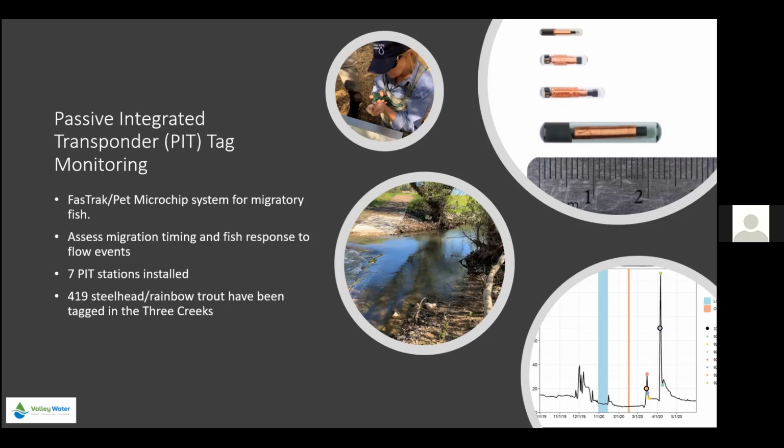Within the Guadalupe, Coyote, and Stevens Creek watersheds, we have a total of 7 different PIT antenna stations. These tags aren't what are called active tags. Like I said, it's called a passive tag. So you need to have an area where you pass through that allows the tag to get excited and send the information back to a computer. Much the same as when you pass over the bridge, your little fast track system beeps and that information gets sent to you and you get a bill. For us, we're not looking for a bill. We're just looking for the timing of when fish are moving.